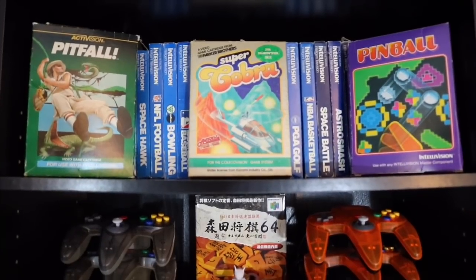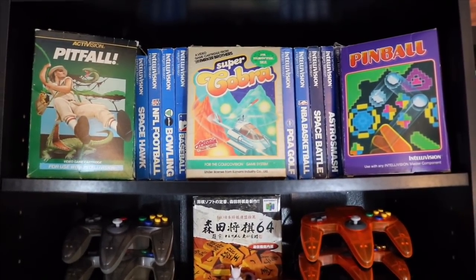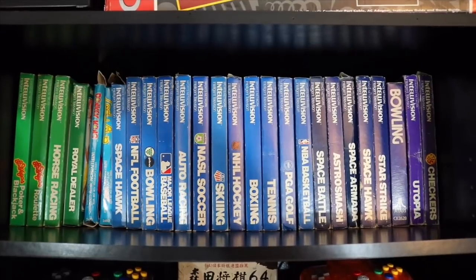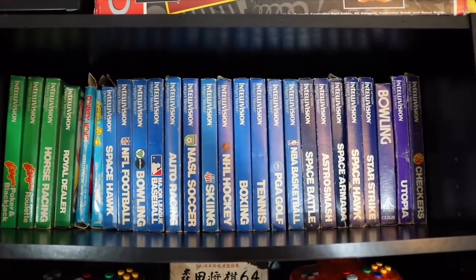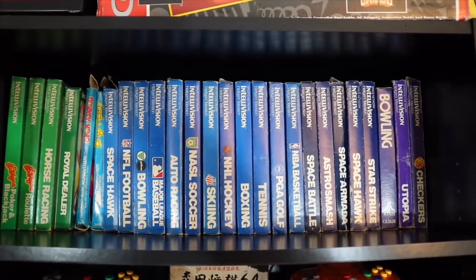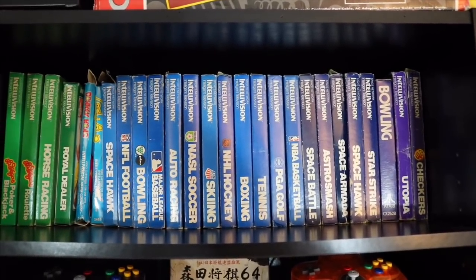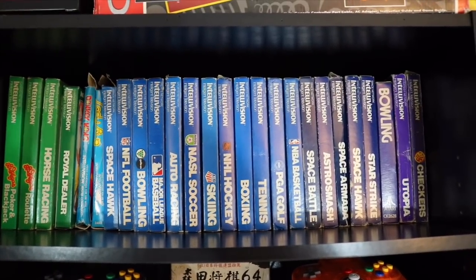We're starting at the top here. You'll notice that I have some more Intellivision games. We have Pitfall, Super Cobra, and Pinball, which were on display. You'll see that we have tons of sports games: horse racing, Space Hawk, NFL football, bowling, Major League Baseball, auto racing, NHL hockey, boxing, tennis, PGA golf, NBA basketball, space battle, Astro Smash, checkers, bowling, and Star Striker.